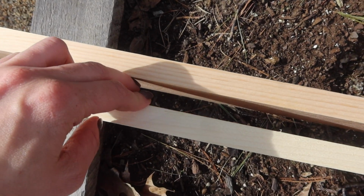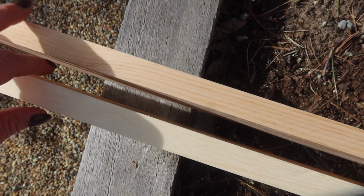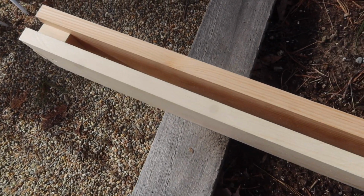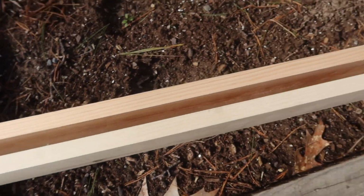This is a little wider than I was anticipating, so I'll have to figure out a way to keep the kettle panel in place, but I think this will at least be a little more stable.